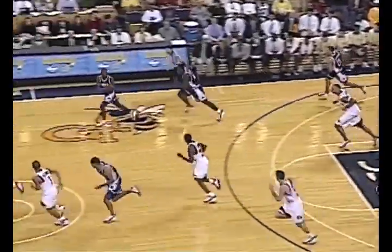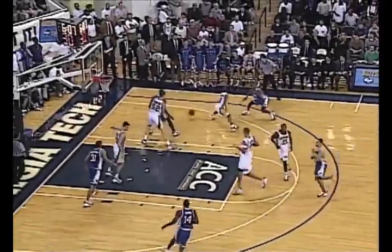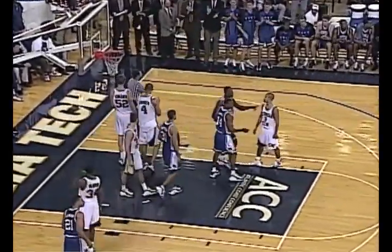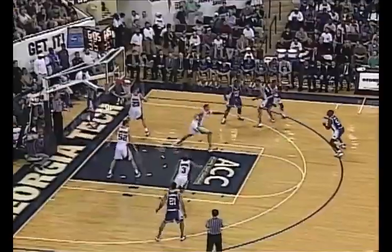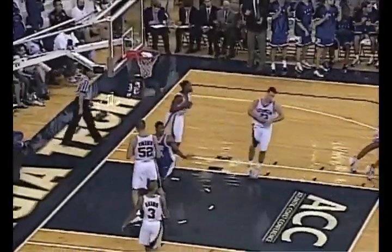Back irons, rebound to Brand, Duke running. That was good defense by Battie. Didn't try to block the shot, Bob, just held Collier out a little further than Collier wanted to go. And now we're going to get the foul on Collier on the inside. Elton Brand, up and in.